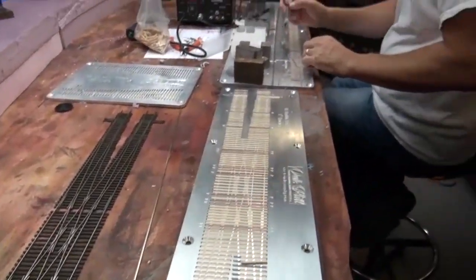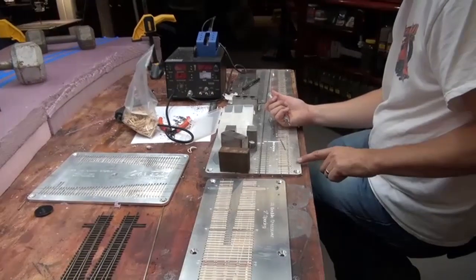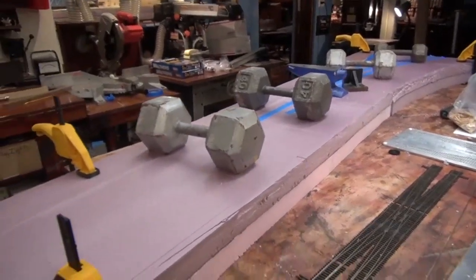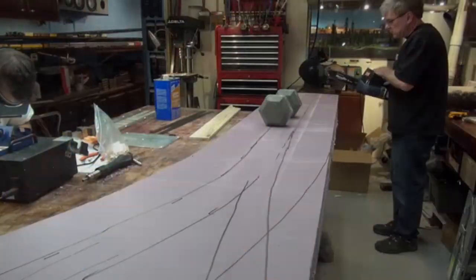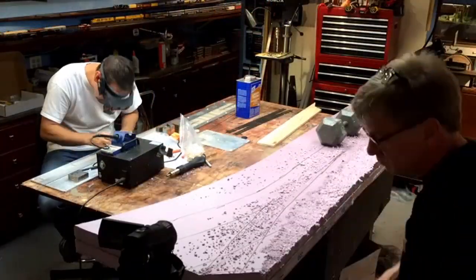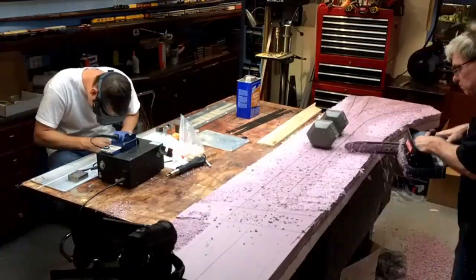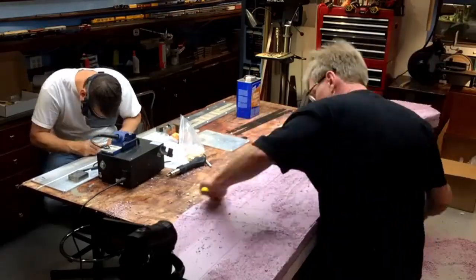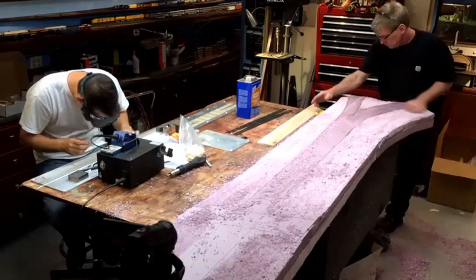So Jeff is over there still laying the straight tracks. So as that goes on, I'm gonna start carving this diorama and getting the topography ready to go with this. I used a chainsaw to help carve the scenery. I wanted to do this very quickly, so I set up the high-speed camera so you can see exactly how quick the 35 to 40 minutes it took to carve this out.